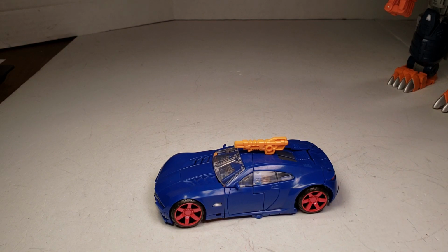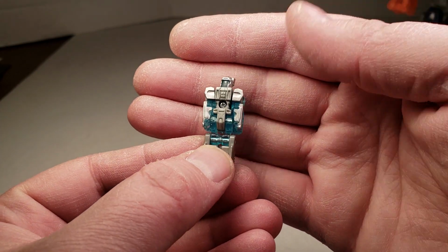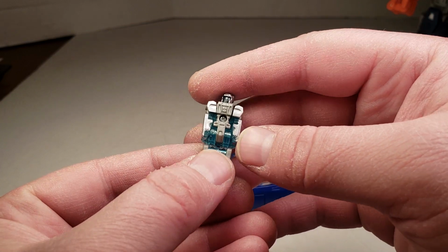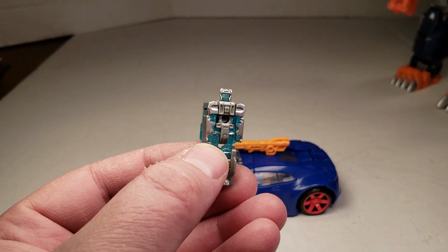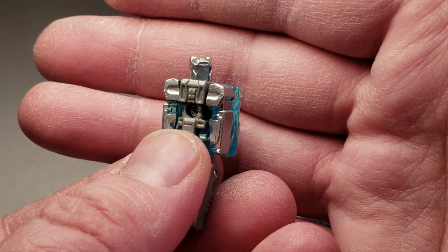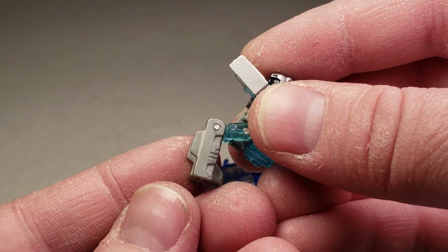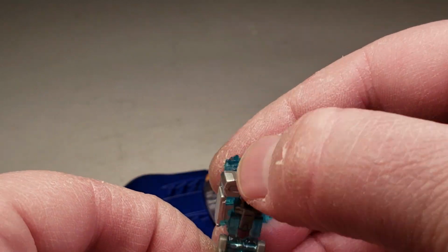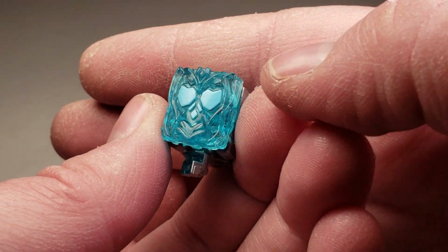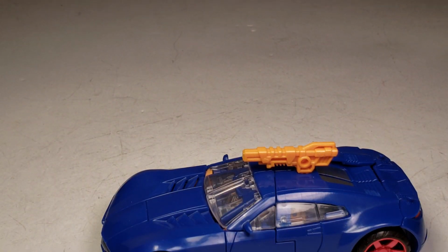He also comes with Prima Prime that can go in the Prime armor, but translucent plastic with gray plastic for the midsection and the lower legs, and then silver paint on top of the translucent plastic, metallic silver. So you can get the little swivel, you can do the arms and the legs all to go together. See, nothing separate. And you flip it down, you got a little Prime Master. A little bit of blue paint there. Looks pretty nice.